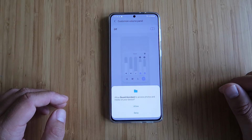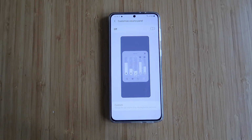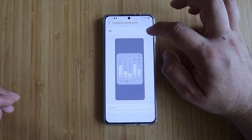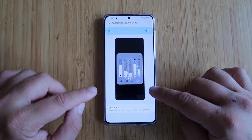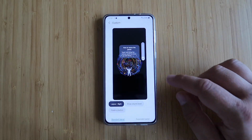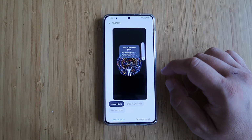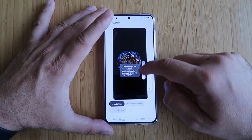Opening here. Alright, I'm going to give all the access. Oh, wow, okay. Customize volume panel. Off, of course, setting it to on. Wow. And see, by the way, the level of customization is really unprecedented compared to even the older versions. I'm eager to press custom. How to move the panel. Touch and drag the volume panel to move it up and down. What? What the hell? Jesus Christ, man.